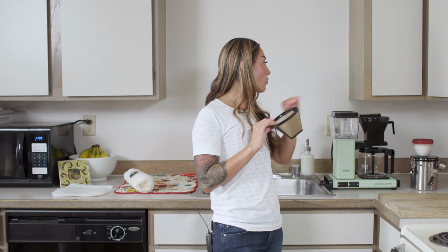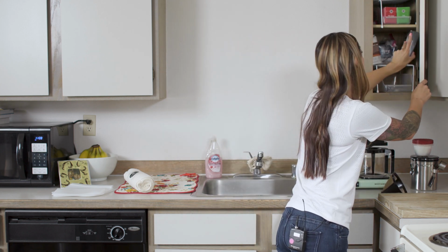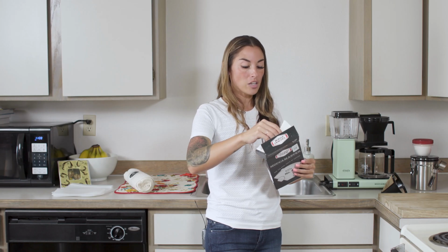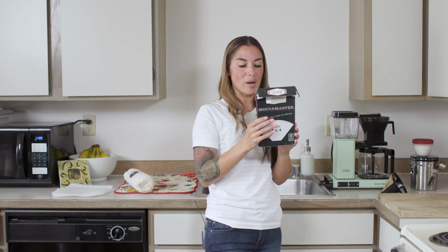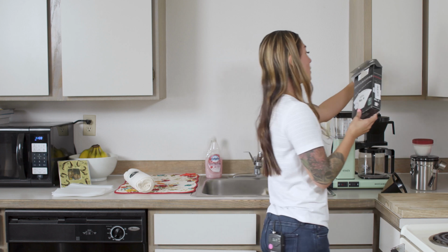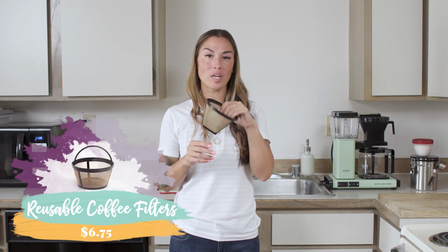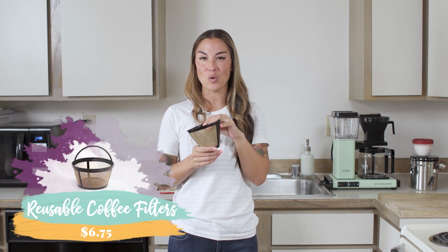For the longest time, let's see if I have some here. I don't have very many left. Now I have a Mocha Master that I got on Amazon, but I used to use these disposable number 4 coffee filters. I think you can get 100 of them for about $9.99 on Amazon. I have coffee every single day, so that's 100 coffee filters in 100 days. It can get kind of pricey, but the reusable coffee filter has been great for me because, 1, I don't have to remember to buy disposable ones when I run out, and it also saves me money because I can just rinse this out every single morning, put it back into my coffee maker, and reuse it over and over again.